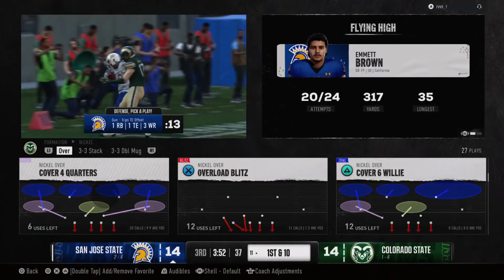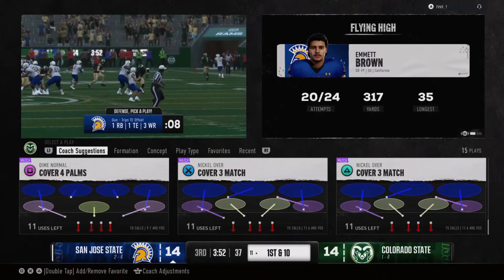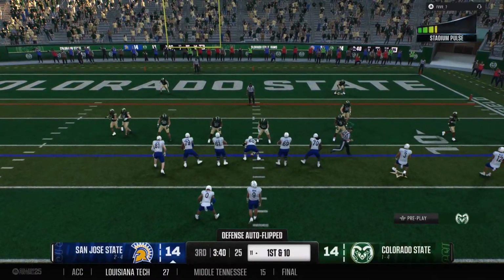He's been a matchup problem all season long. Defenses just don't know how to solve the puzzle. And with that last catch, over 500 yards receiving now on the year for him.